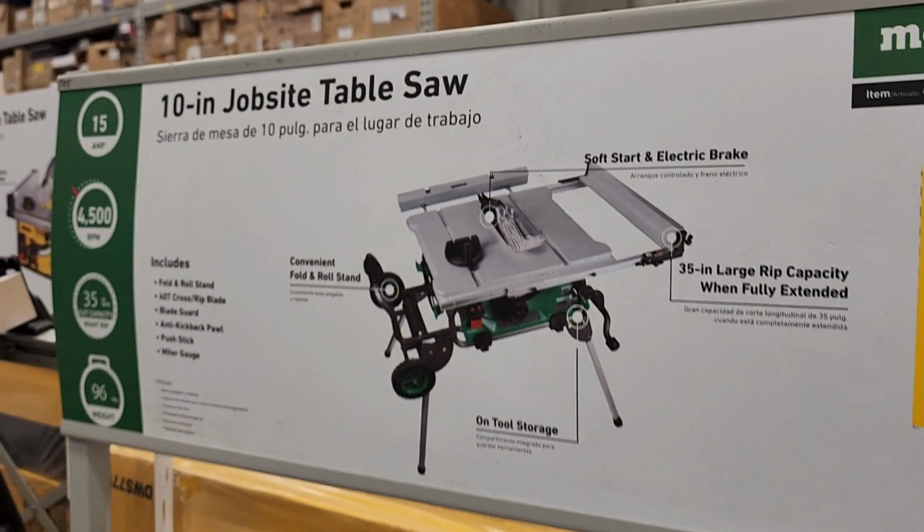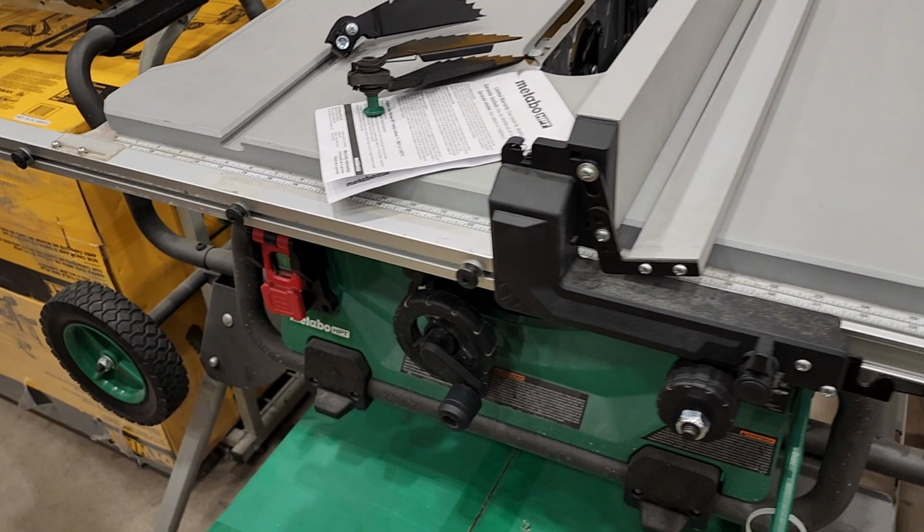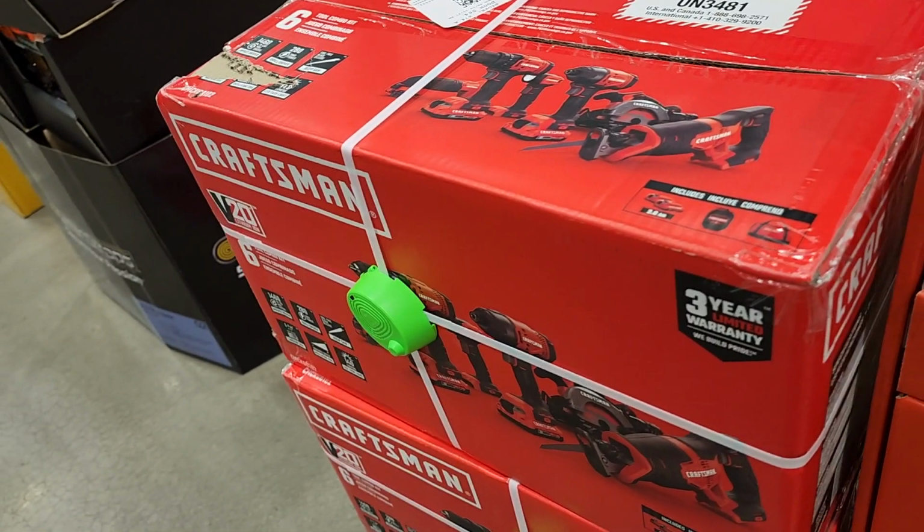This is the Metabo Table Saw. So it's a 10-inch job site table saw. It's a pretty nice table saw. It does come with the stand. So really nice piece of equipment here. Definitely recommend it. And this is the one that's on sale.